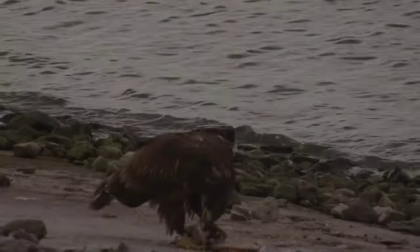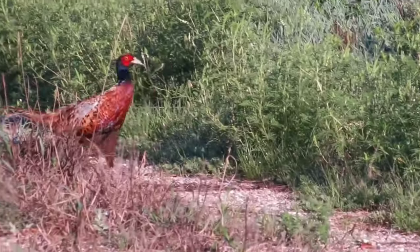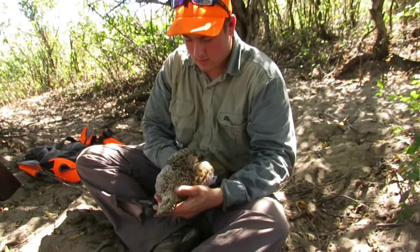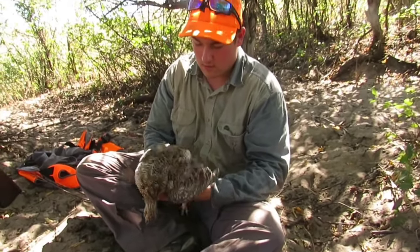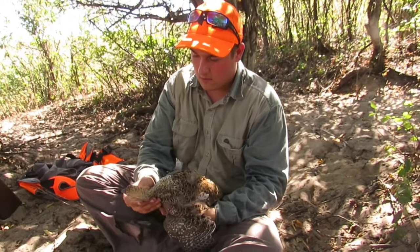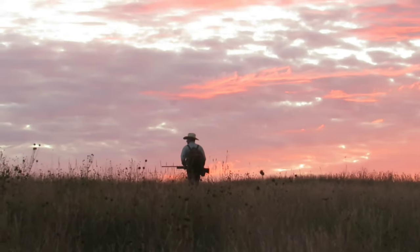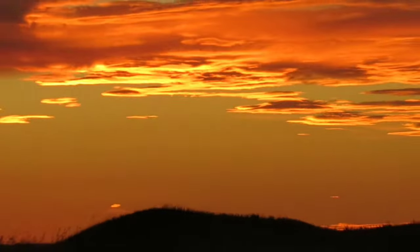In the end, Nebraska is not known for its abundant pheasants like Iowa or South Dakota, but to an upland hunter, it's one of the best states to pursue prairie grouse. Nebraska offered us a new experience, plus two limits and a picture-perfect sunset to end a great weekend we would never forget.